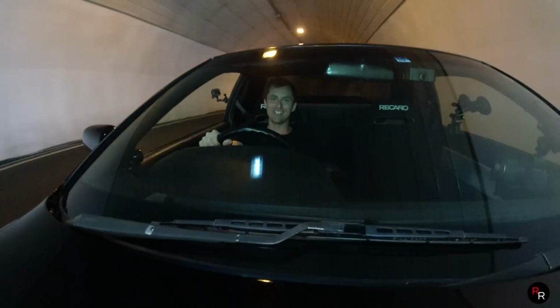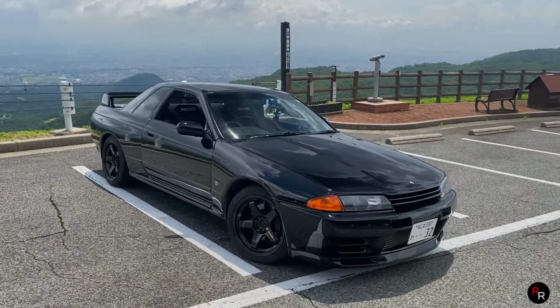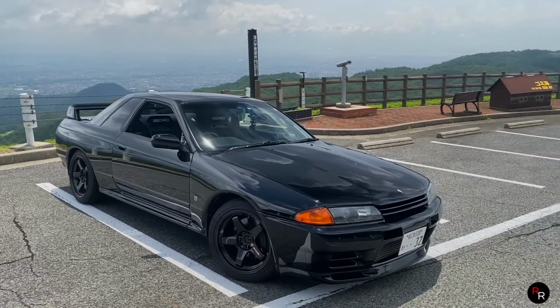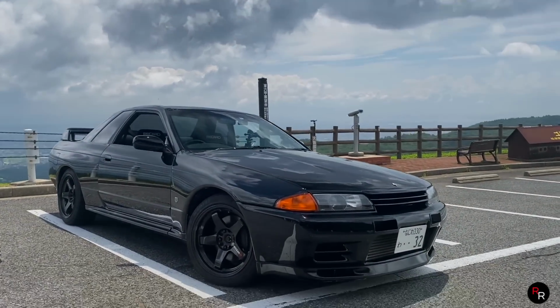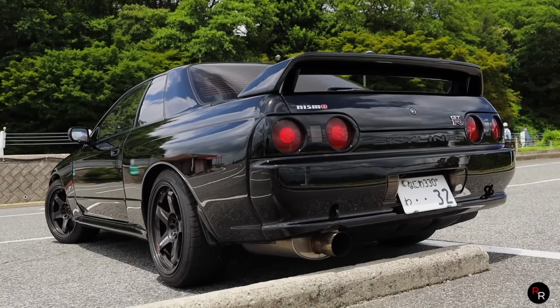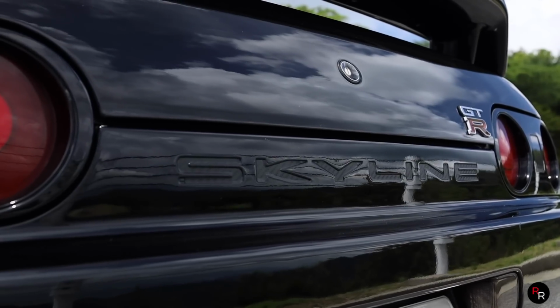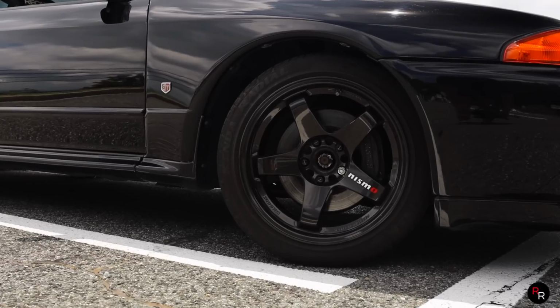Oh, there's a tunnel as well. How good, people. How bloody good. All right, guys, so we are just here at the top of this mountain, and just look at this GTR. It is in this black, and it just looks absolutely so clean. It's got the Nismo wheels here.